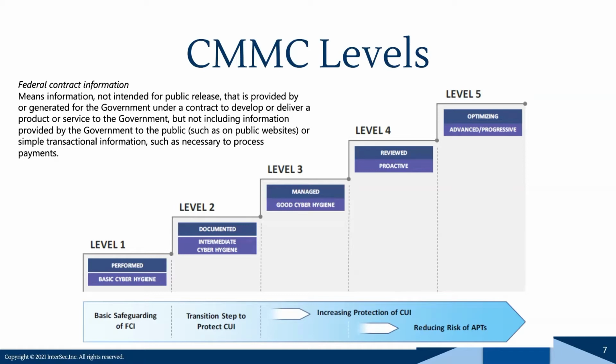But if we were to define FCI in a bit more simple sense, it's any information you receive from the government, whether it's a request for proposal or a document we received from the government. It's going to be considered FCI.